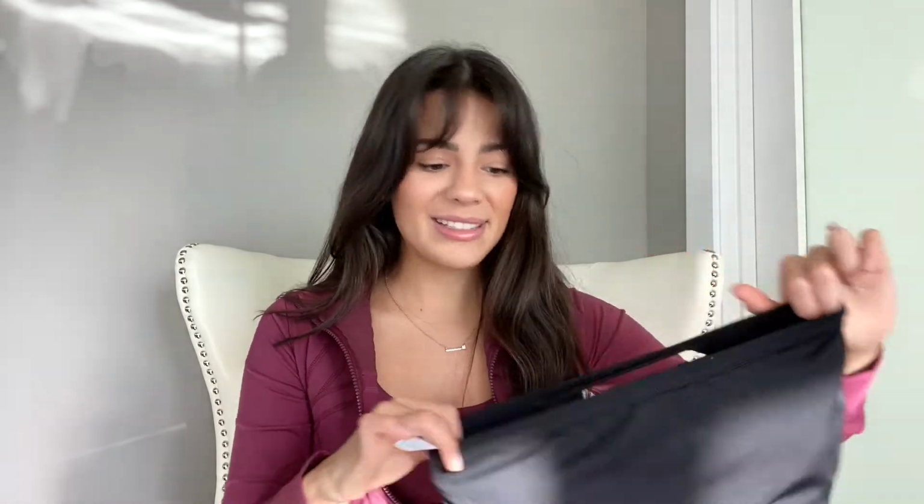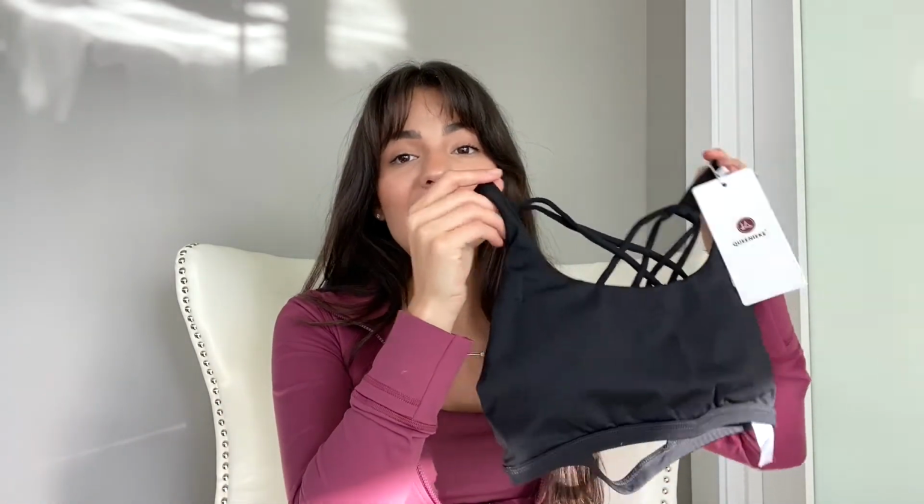And last but not least, I had to include a classic black set because I just had to. This is again the Queenie Key set in the Free to Be. I'm so obsessed with this bra. There's nothing that I don't like about this bra. It's my absolute favorite. I have so many of them, in every color, there's just so much variety. So again, this one I have in a size small.